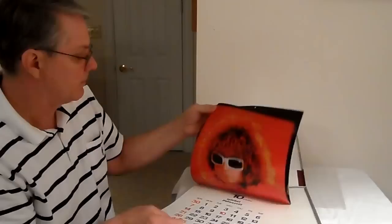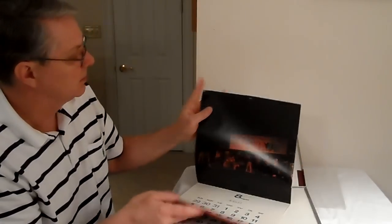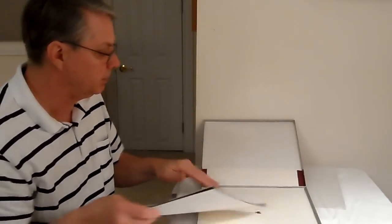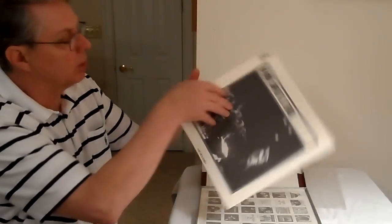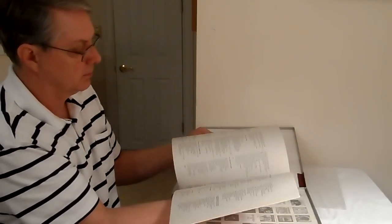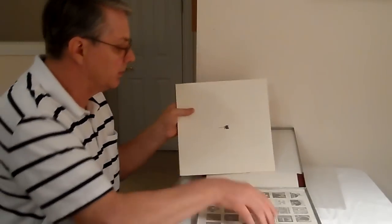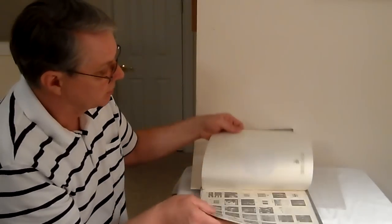And what else we got here? Chase, Jeff Beck. It's a cool item. And then you get a book, a bunch of Japanese, and it's got all the lyrics and some pictures and stuff. So these are always usually pretty neat. And then I've still got the original inner sleeves in here.